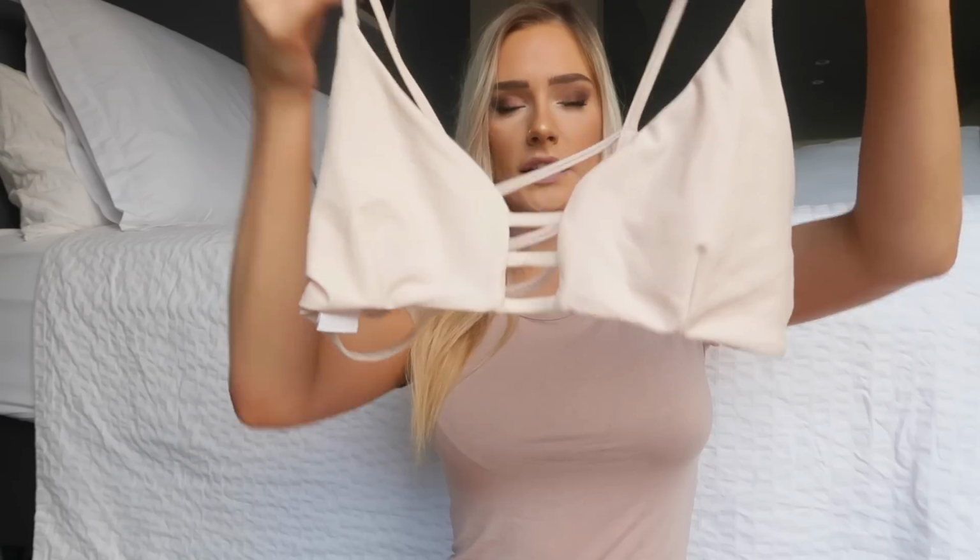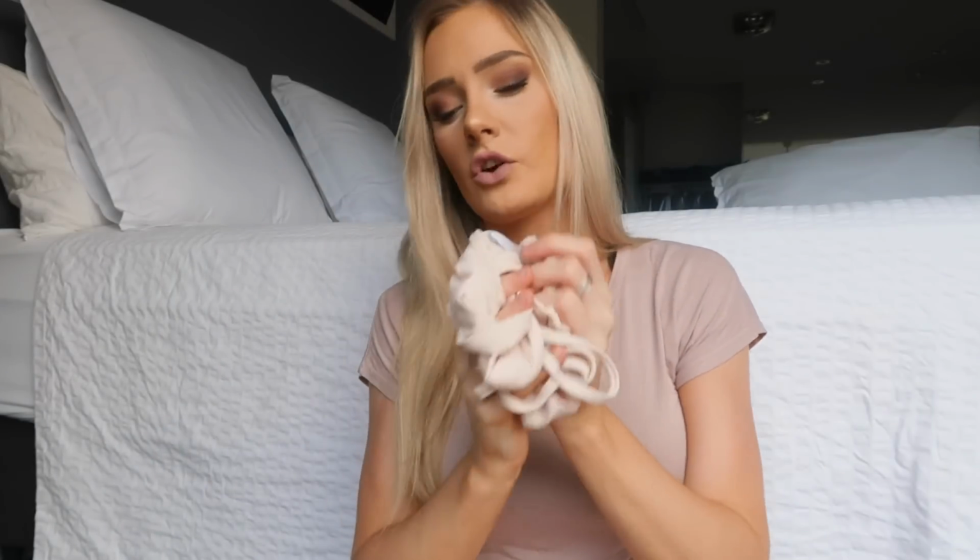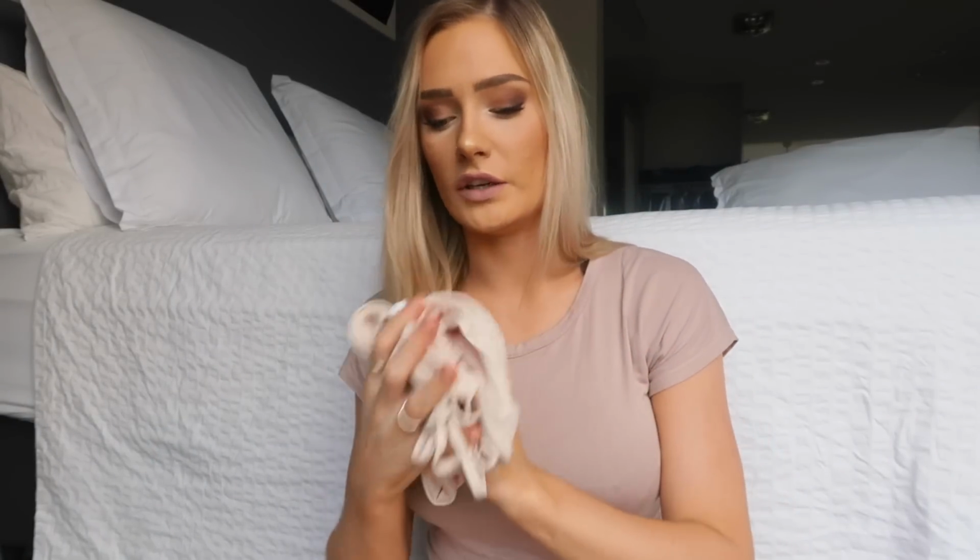Looks like that. Same back, no padding. I really like these, and they fit nice as well, which is good. And they feel so soft. Oh my god, this is the softest pair, I think. They feel really, really nice.